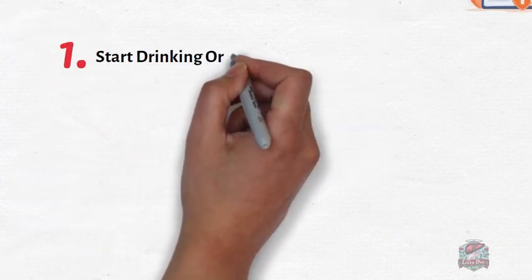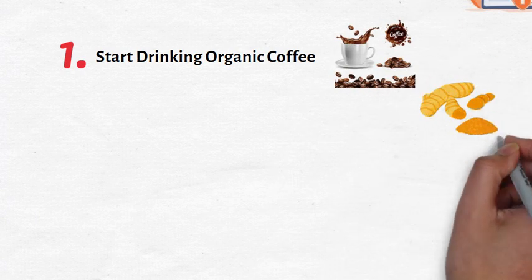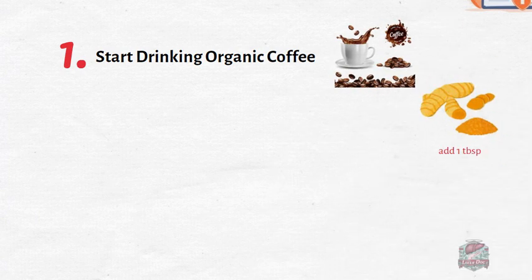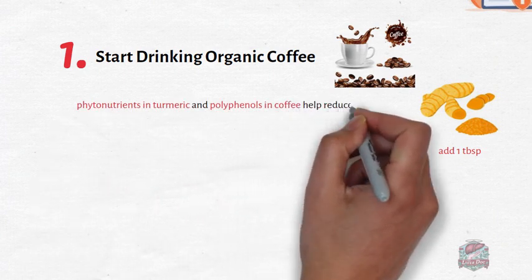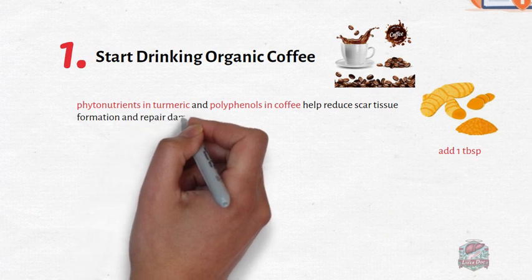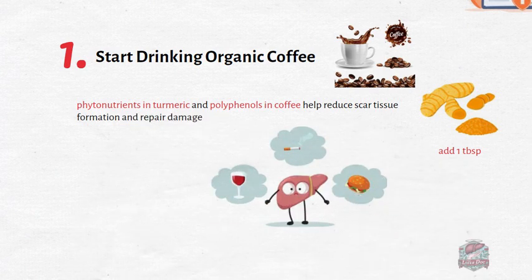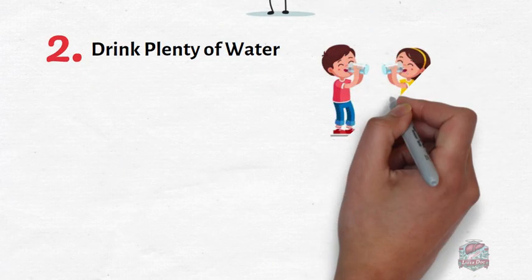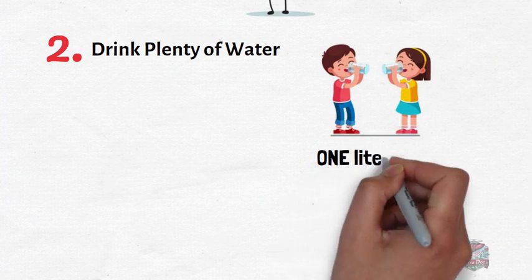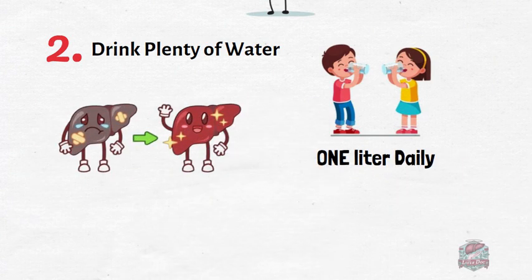1. Start drinking organic coffee. In the morning, instead of adding sugar, add half a teaspoon of turmeric to your organic coffee. The phytonutrients in turmeric and polyphenols in coffee help reduce scar tissue formation and repair damage caused by drugs, alcohol, and fructose. 2. Drink plenty of water. Drinking at least 1 liter of water daily can help thin out the blood and aid the liver in producing bile to break down fatty deposits.